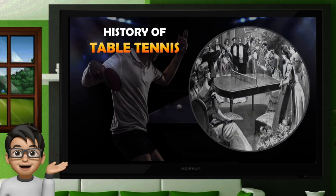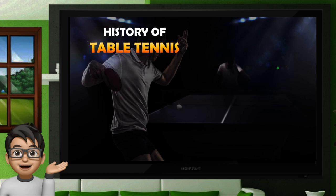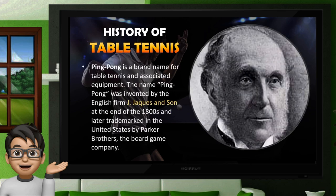Now, let us discuss the history of another dual sport, table tennis. Table tennis began in the 1880s in England, when lawn tennis players adapted their game to play indoors during the winter. Ping pong is a brand name for table tennis and associated equipment. The name ping pong was invented by the English firm J. Jaques & Son at the end of the 1800s and later trademarked in the United States by Parker Brothers, the board game company.